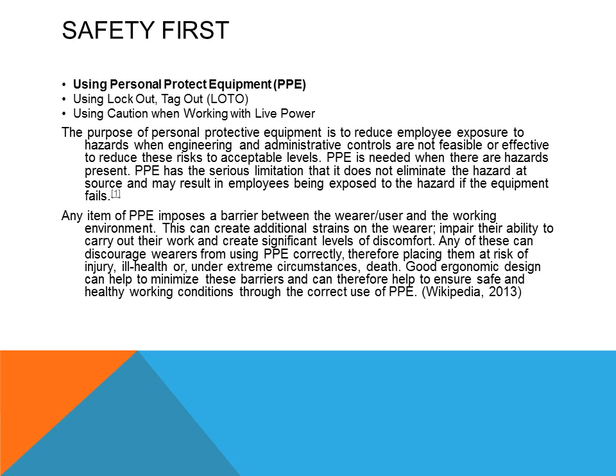Any item of personal protection equipment imposes a barrier between the wearer/user and the working environment. This can create additional strain on the wearer, impair their ability to carry out their work, and create significant levels of discomfort. Any of these can discourage wearers from using the PPE correctly, therefore placing them at risk of injury, ill health, or, under extreme circumstances, death. So it is important that even though it may impair the ability to carry out the job, such as wearing gloves or putting safety glasses on, to protect your life and livelihood, it is, in my opinion, imperative.